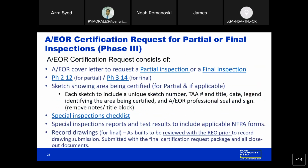This slide goes over what's required to submit an AEOR certification request. At a minimum, it's an AEOR cover letter to request an inspection, a PH 212 for a partial or a PH 314 for a final, a sketch showing the area being certified, if it's applicable, special inspections checklist, special inspection and test reports, and record drawings if for a final. For a sketch, if it's for a partial and it's applicable, a sketch can be used to outline the scope of the inspection, and it should include at a minimum a unique sketch number.